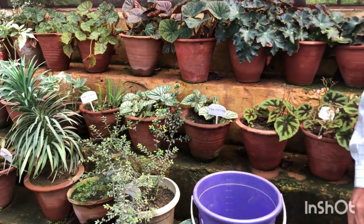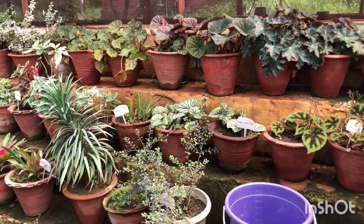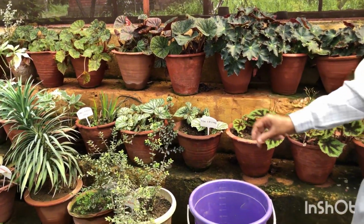That's a very good plant for making edge, for topiary, where you have to give shape to the plants. So for that, it's a very important plant.